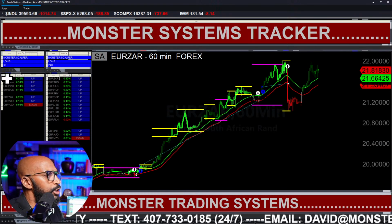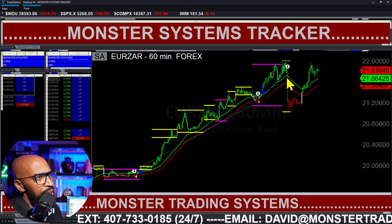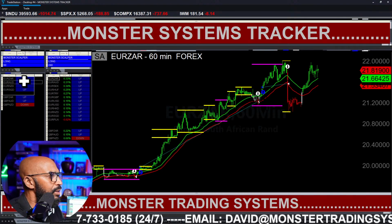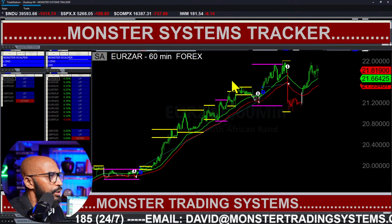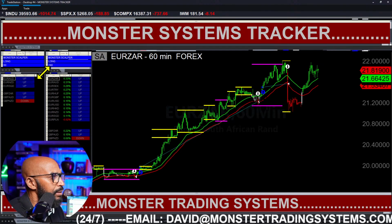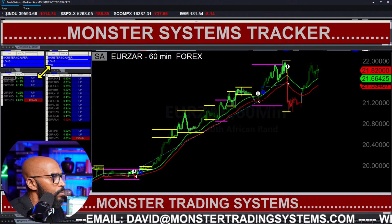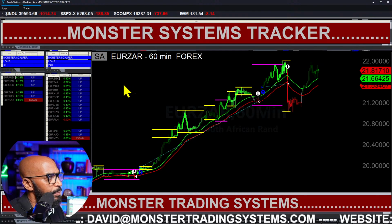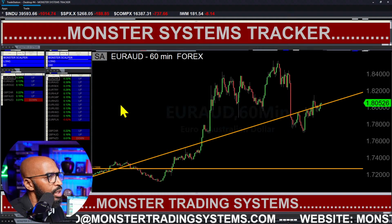All right, Euro ZAR on the 60-minute time frame. So buy signal here, sell signal, big candle. Hopefully you guys got out of that safely. There, nothing you can do about that. That came in kind of fast there. So Euro Aussie. This is not the time to be away from your system. So really pay attention, guys, to your systems if you're trading.